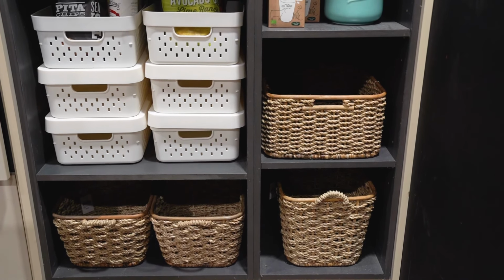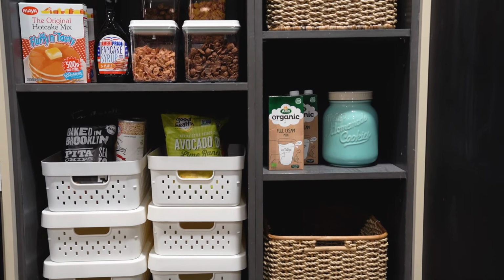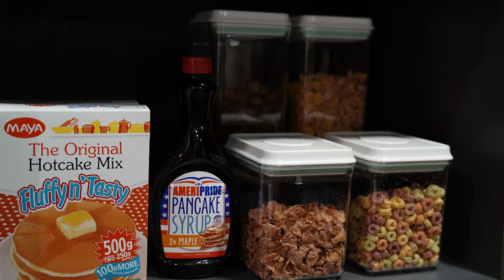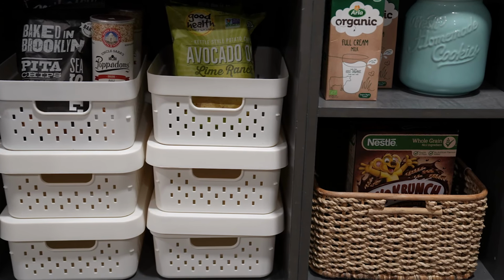Cleaning and reorganizing your pantry probably isn't at the top of your priorities, but just look at how satisfying seeing a well-stocked and organized pantry is. It makes you want to stay more in the kitchen as you can now keep all of your favorite foods in the same place, organized and ready to go.